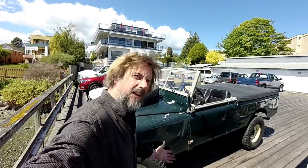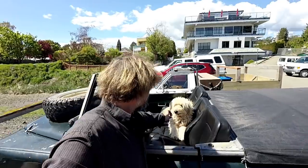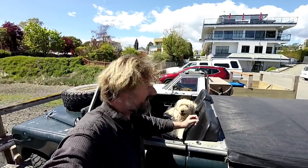Topless. And then there we go, just like that, we have a little British Racing Green Roadster. What do you think, Pop? Yeah, that's good fun. That's good fun. This is a very pleasant way to drive around, let me tell you.